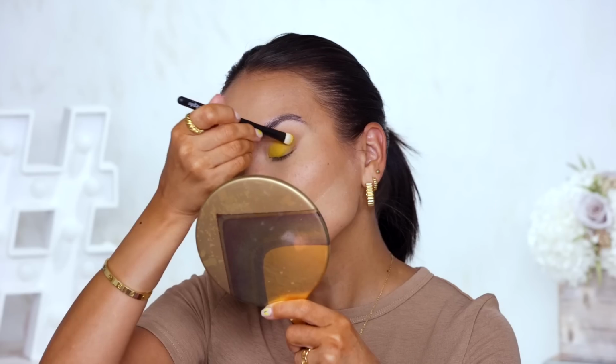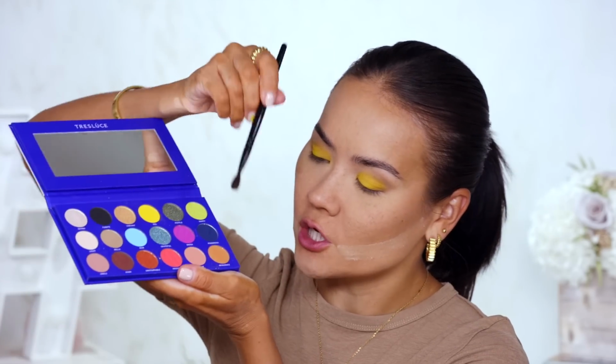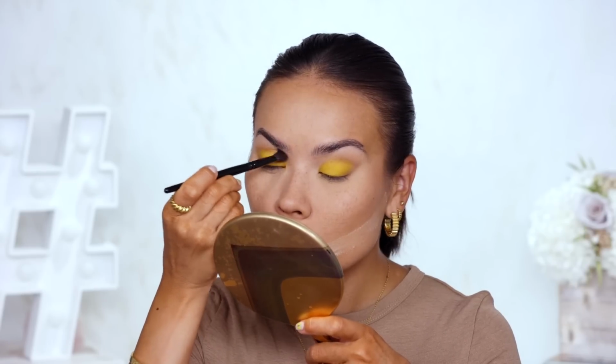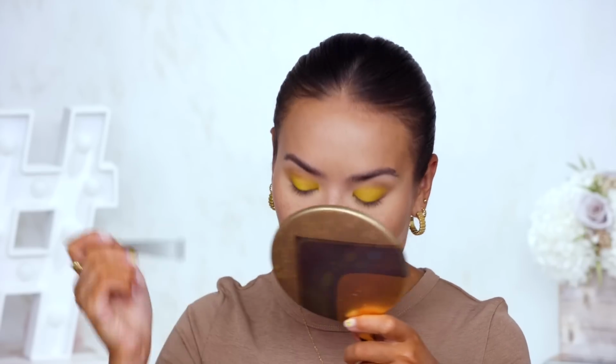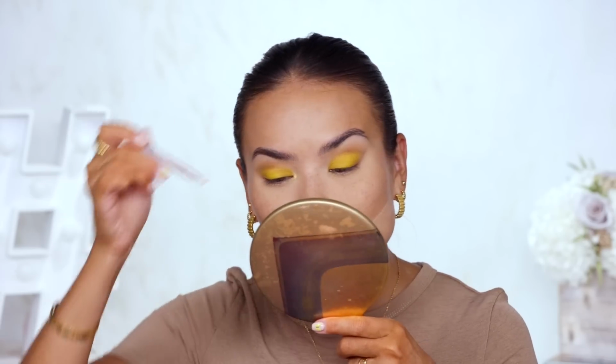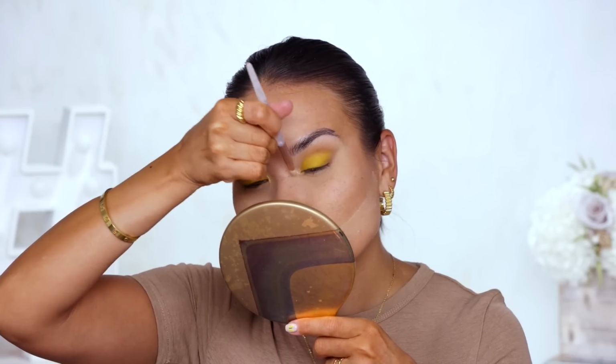And honestly, that's pretty much it. It is so, so easy to do. I'm just gonna take a fluffy brush with a little bit of this shade here. This one's called Resilience. Dip the tip of that in there. I'm just gonna warm up a little bit in that transition, like that. Super, super subtle. But maybe I didn't even need to do that, honestly. I'm gonna add a little bit of gold in the inner corner using this shade Vibrant. Just like a classic gold, not too yellow, not too orange, not too champagne-y, just like a sandy gold eyeshadow.